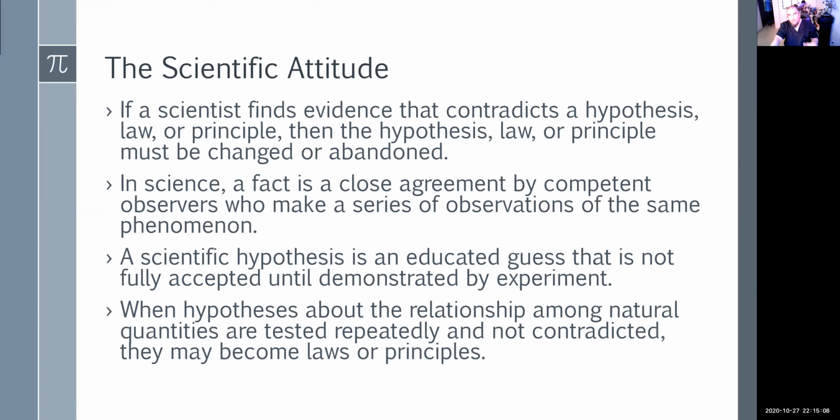So a fact itself is a close agreement by competent observers, scientists, who make a series of observations of the same phenomena and come to conclusions, right? Based upon scientific hypotheses. And those are educated guesses that are not fully accepted until demonstrated by an experiment. In order to have a valid scientific hypothesis, there has to be a test to prove it wrong, right? If I made a hypothesis and said that the New England Patriots are the worst football team ever in the NFL, there's not a valid test to prove that wrong. That's the problem. I mean, there are hundreds of variables that we could take into what's considered best, right?